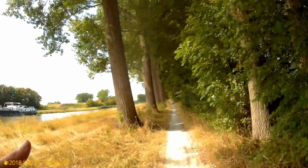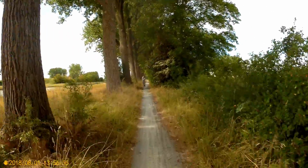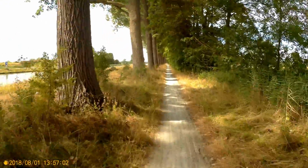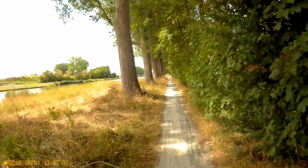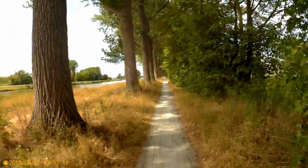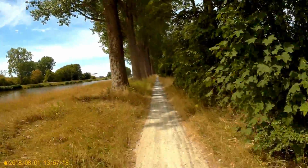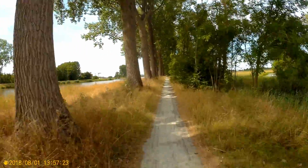Oh, there is a bike, that's nice, but not really. Hey. Well, that went well, on a spot that I could go a little bit more to the right. Then it works and you get by fine, when you both adjust a little, then you're okay for the moment.